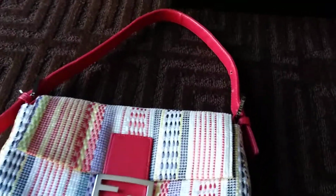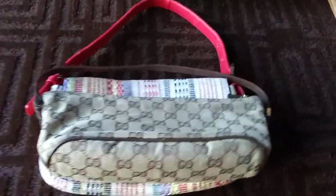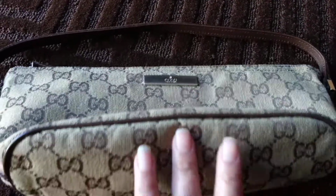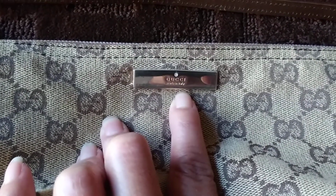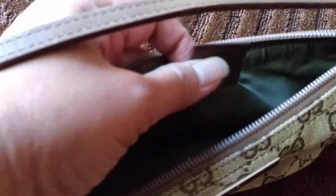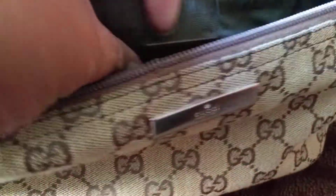Okay, and I have another tiny handbag. So this is a micro GG monogrammed canvas, and this was the only one that was not in a very sorry state. It says there, Gucci, made in Italy. There was another bucket bag that she was selling for $275, and she didn't want to come down on that, and I'm like, no, I guess I could get that on eBay for a lot less. And that is the interior of the bag, and of course it has the serial number.